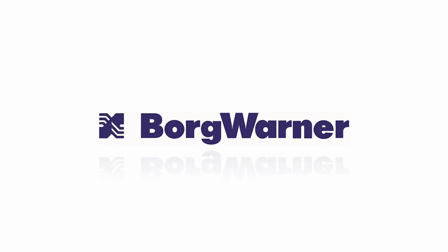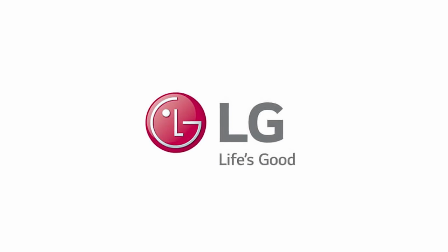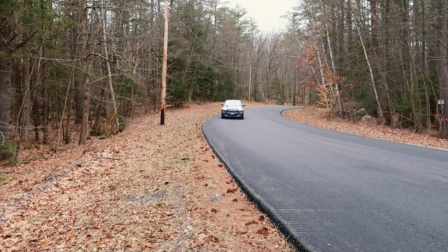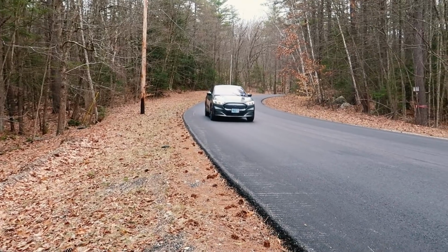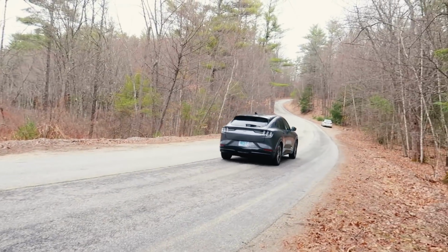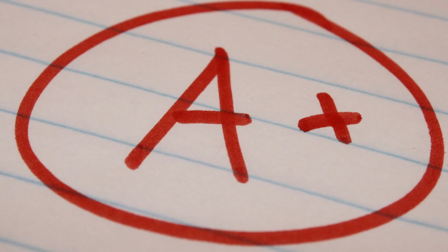Ford worked with Borg Warner. They worked with LG, who basically made the powertrain of this car. And that's fine. I have nothing against that, except that this car would have been awesome in 2016. It would have been right on par with what Tesla was putting out, I think. But now, fast forward 4 or 5 years later, in 2021, it doesn't feel like it's with the rest of the pack. Tesla, on the other hand, is that kid who worked really hard on the paper the whole time, got no help from anyone, doesn't even speak English as a first language, handed it in, got an A+.